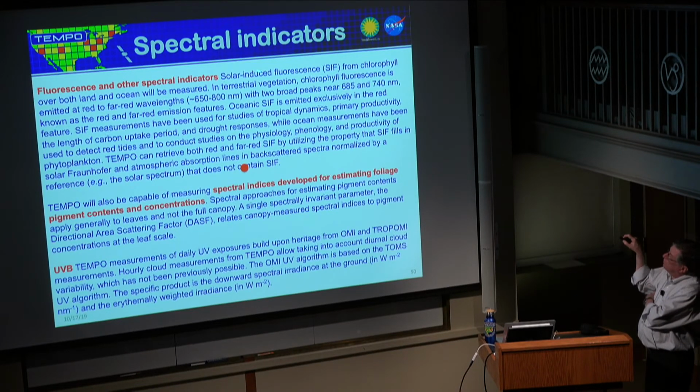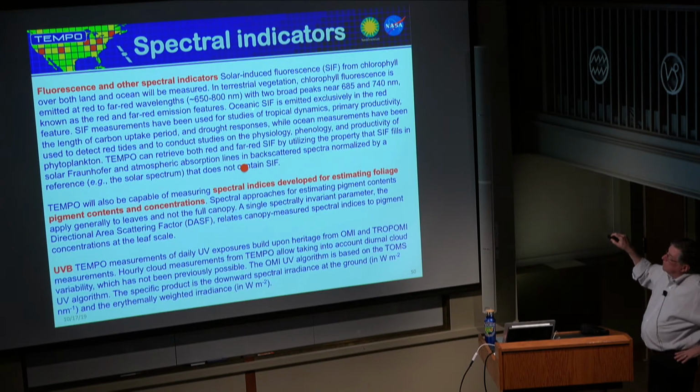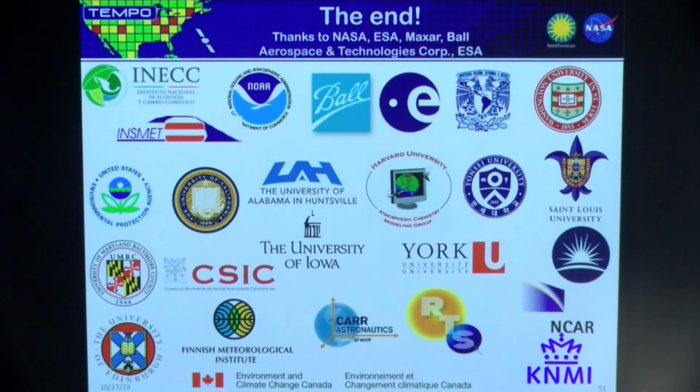So soil-induced fluorescence lets you look at primary productivity both on the land and in certain kinds of things in the ocean, like detecting red tides. She also has interest in estimating soil pigment contents and concentrations. And I mentioned the UV briefly, but that's also a collaboration with NASA and with Finland. And with that, I think I've come to the end of my talk. Thank you very much.